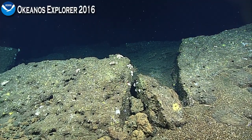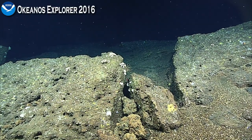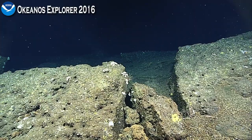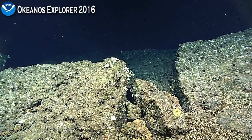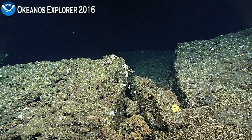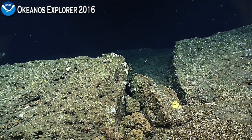So what we're seeing here looks to me like we have some urchins with the spines sticking out, some white sponges, and there's a patch of yellow encrusting sponge on that rock. Yep, over to the right in the middle, kind of just to the right of middle.